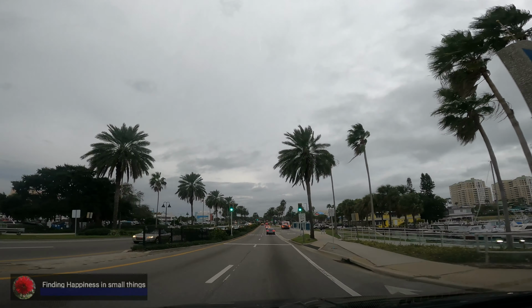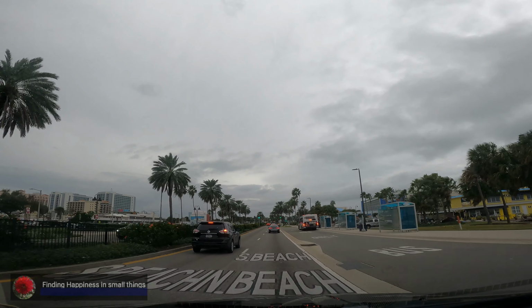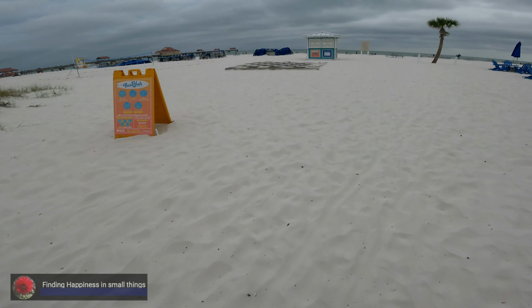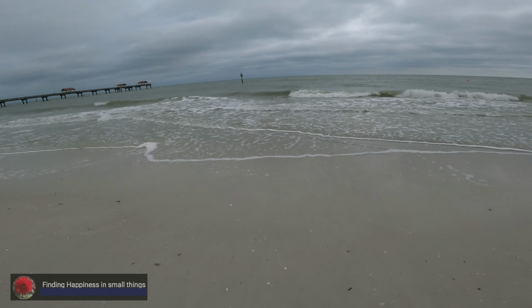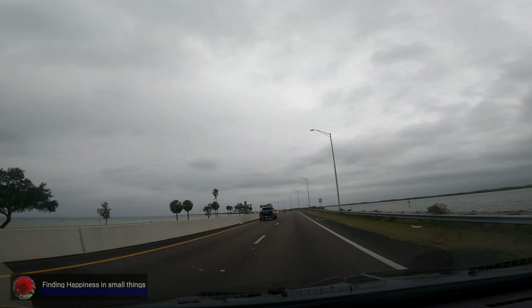Looks like we reached. We have just 2 minutes to our hotel. It's almost midnight. Beautiful. Reminds me of Key West.